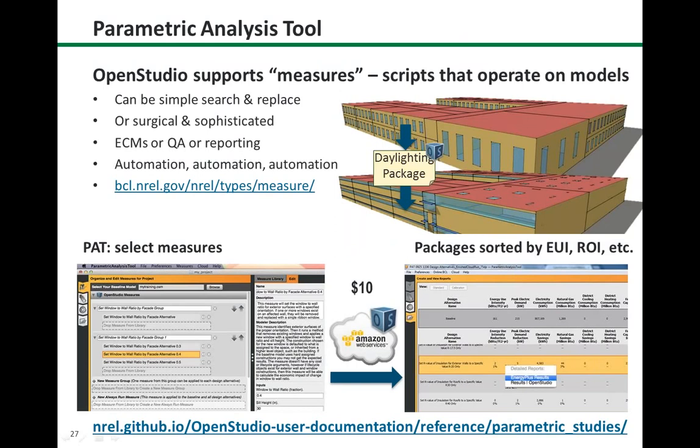PAT is short for Parametric Analysis Tool. And one of the key concepts in OpenStudio is this notion of measures. A measure is basically a small program that, once you have a model, can do surgery and operate on your model and transform it in a way. A measure can be something very simple, like a search and replace, but it can be something very surgical and sophisticated. The example that I like to show is the one on the right, where you have one building on top of the other. The building on top is the before building, and the building on the bottom is the after building. The difference between those two is the application of the daylighting measure.